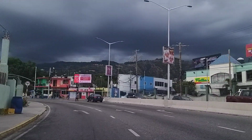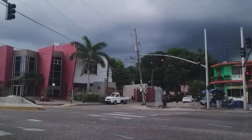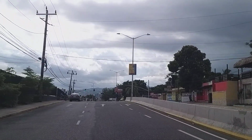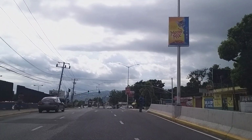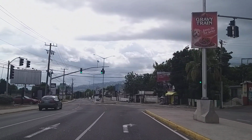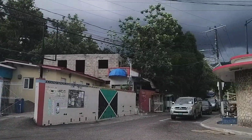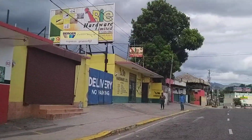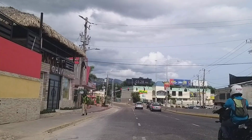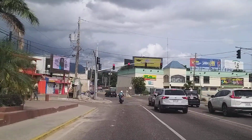We know we have Agley Park Road, Constant Spring Road, and then Barbican Road as well. So I'll drive down to this end, then I'll make a U-turn and then come back around. So we have ILO on the left, so we just see some form of digging up on the road that's just completed.